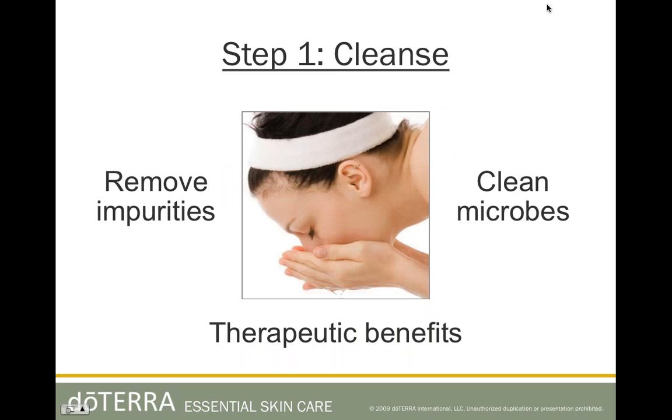Whether people choose to wear makeup or not is kind of irrelevant, because our bodies are constantly in a position to be dealing with a toxic load. And so what we want to do is give the skin the best opportunity possible to be both protected and to take care of any kind of toxic assault that's going to come towards it. So we start with cleansing. Cleansing removes our impurities, it cleans the microbial field, and it gives us therapeutic benefits.